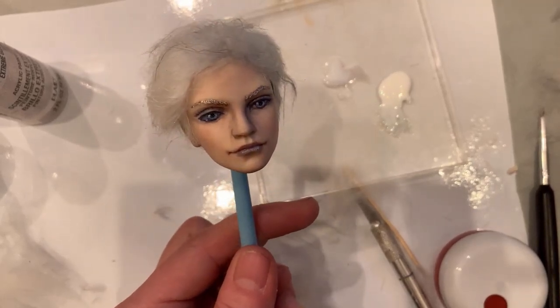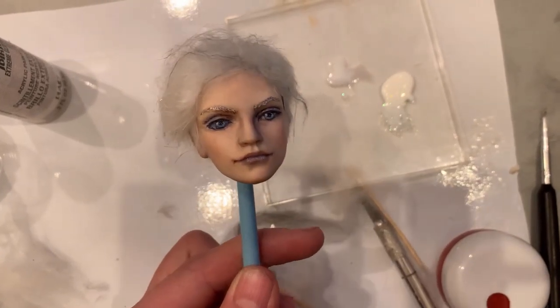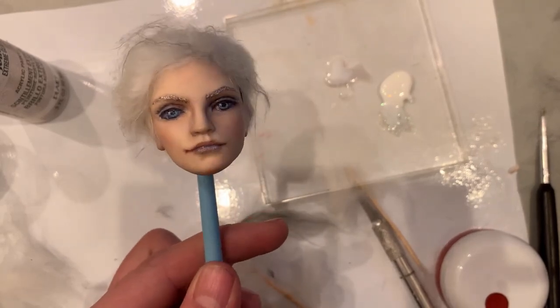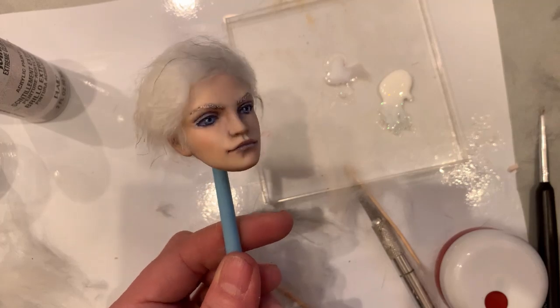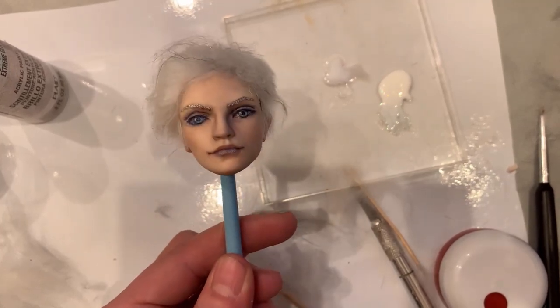I wanted him to look a little bit older than the one in the movie because she looks a bit older to me. Like, she seems like she's in her late teens. And he needs to at least be like that, which is what he looks like this way. So anyway, super cute. I'm going to keep adding some glitter to him now, and I'll show you him later too.